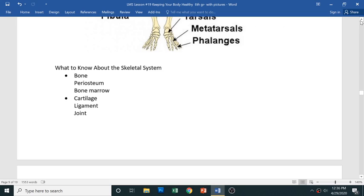Okay. And we already spoke about bone marrow and how important it is, but now we're going to talk about it specifically. It's that soft tissue, and it's in the center of most bones, like I told you in a chuck roast that has the bone in.